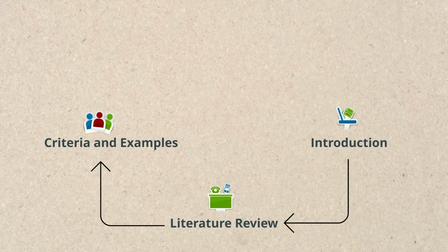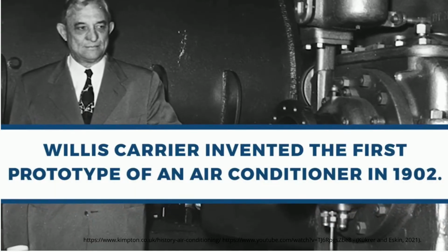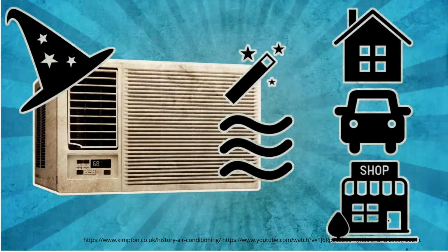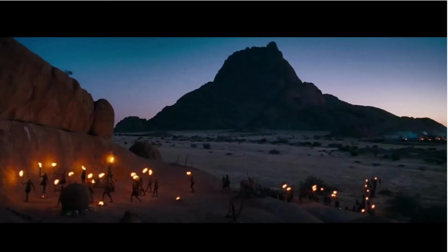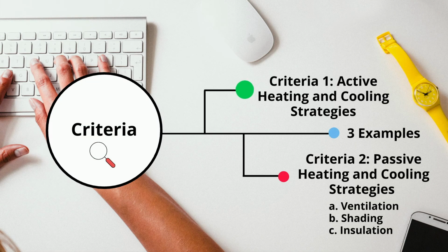Moving on to criteria and examples. Modern technology paved the way for better indoor environment through the use of active heating or cooling strategies. At the same time, history shows that people since ancient times have tried to achieve better interior thermal conditions through the use of passive heating or cooling strategies. Let's look into criteria 1.